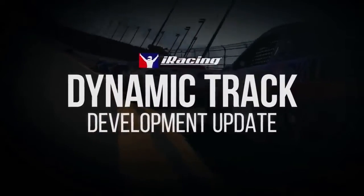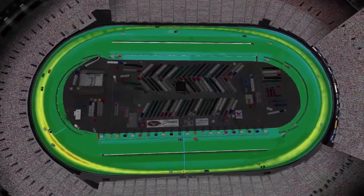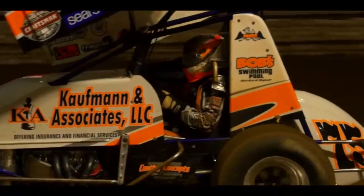So I'm Dan Garrison, engineer at iRacing. I've been working on dynamic track and wanted to take the lab coat off to give an update on what I've been doing to enhance things on the asphalt side, what we're calling dynamic track version 2. When we started looking at dirt and the interaction between the tire and the track, it pointed us to some things we could improve on the asphalt side as well.